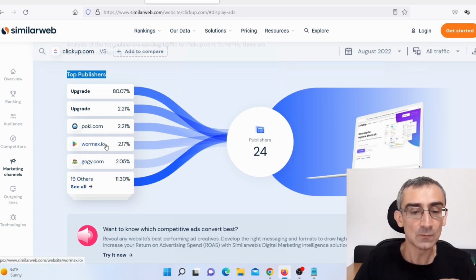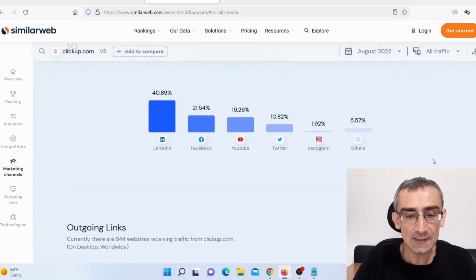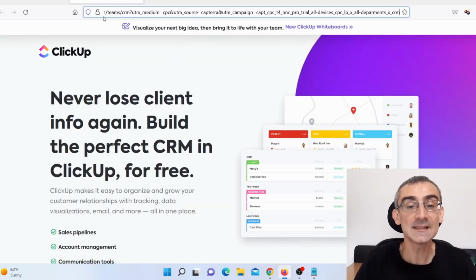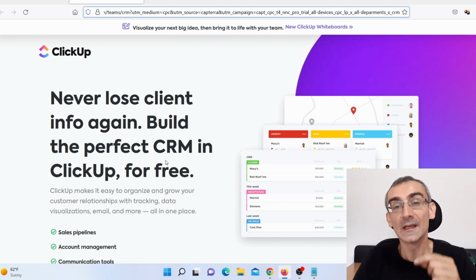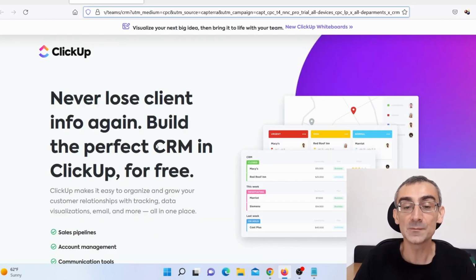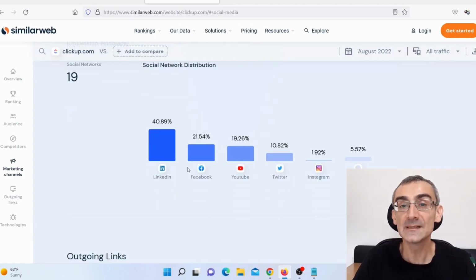Here you can see Vormax, Poki, Gogi. I don't know how to pronounce this. Okay, and here we can see social networks, LinkedIn, and that makes sense because this is actually a business software. So we can actually think maybe we should run ads on LinkedIn, okay? That can actually be a good idea to run ads on LinkedIn for this software because this is a business-related software and LinkedIn is a business-related social media. Also Facebook and YouTube and Twitter, okay?